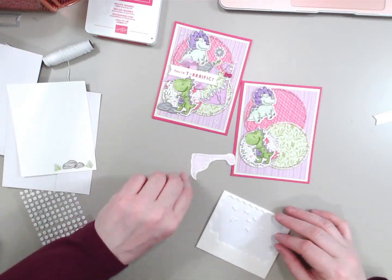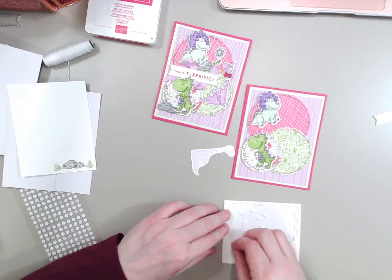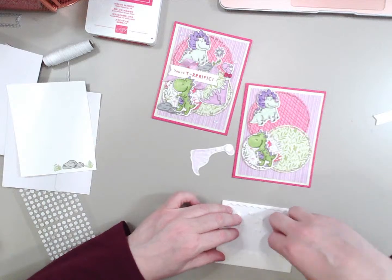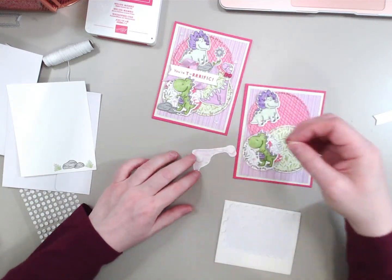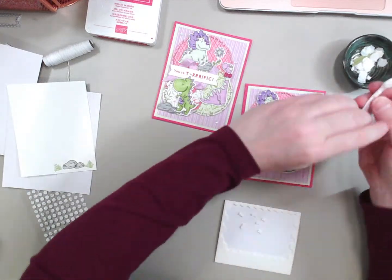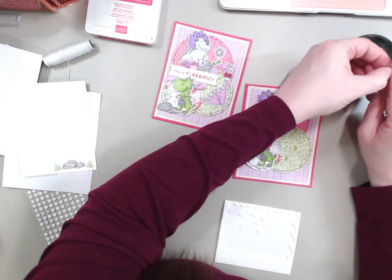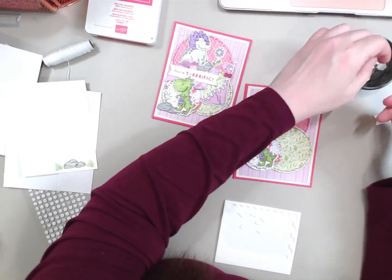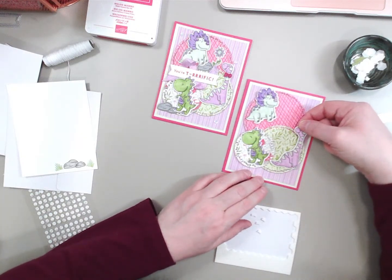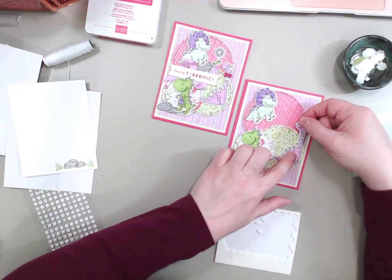I'm gonna stick one of these here on his neck, and then I'm gonna do one on his head and one down here on his body. I'll grab my little dimensional backer holder thingy. Alright, these little ones are so hard to get the backings off. Alright, so I'm going to stick him right about here. Oh, and he's so cute.